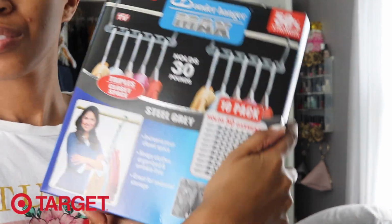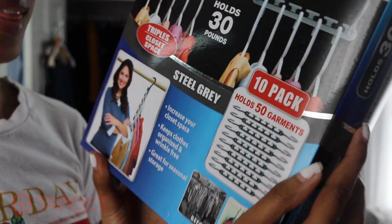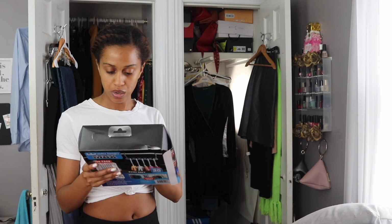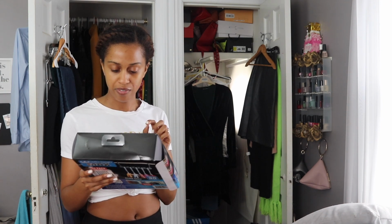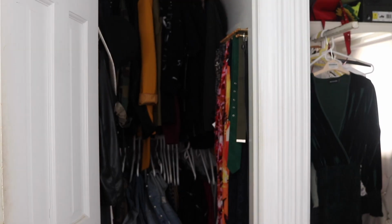So I got these from Target. I ordered them online as we are still in quarantine. And I think this is gonna help me a lot because, like I said, I ain't got no space. There's 10 in a pack. I'm gonna use 5 for this closet, 5 for the other closet, and hopefully that can help me save space. It has 1, 2, 3, 4, 5 hooks on it, which means one garment rack can hold 5 items. Definitely helpful.